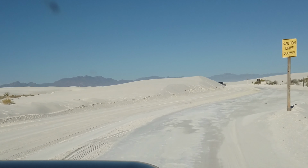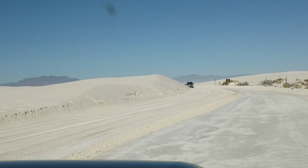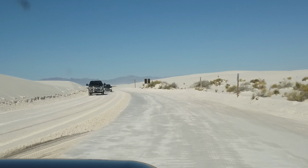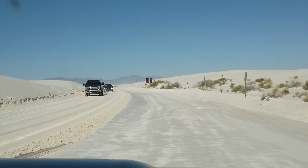This is an easy park to visit. You basically drive down Dunes Road and stop at various places to go for a hike. The hikes range from the super easy Interdunes Trail, a short walk on an elevated boardwalk, to a hike as long as you want because you're free to go anywhere in the dunes.